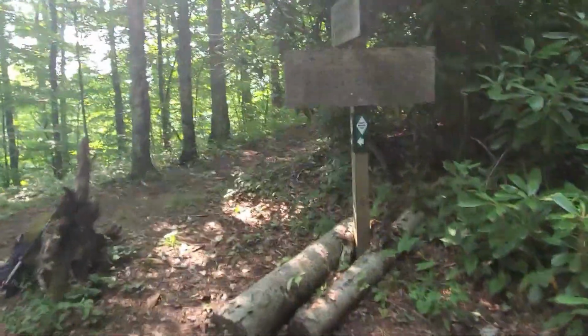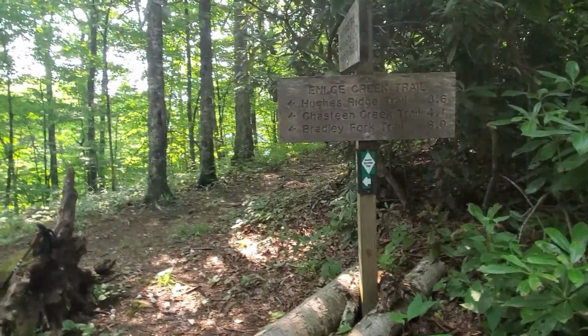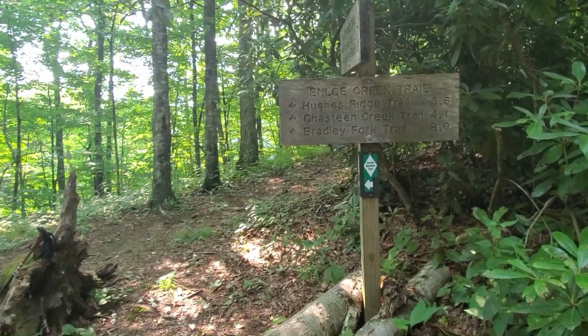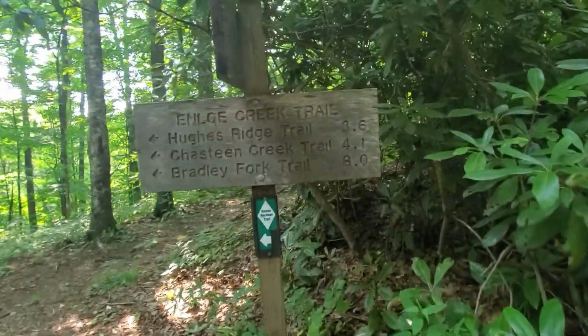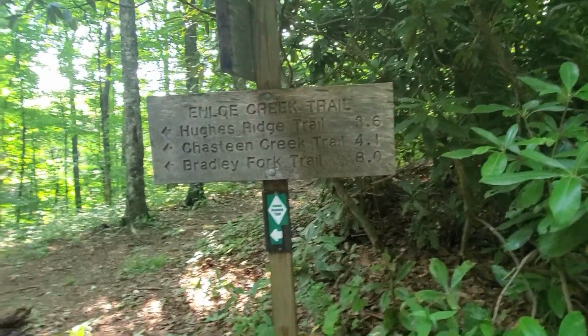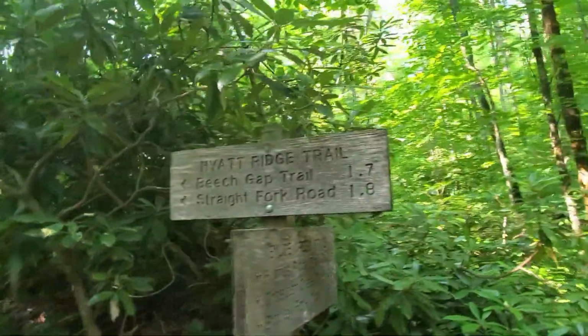All right, so we made it up to the junction of the Benton MacKaye Trail, which is the Hyatt Ridge Trail. We'll continue on. But this crossroads here is the Enloe Creek Trail. Of course, I'll have to come back for that. But then right here is the Hyatt Ridge information.